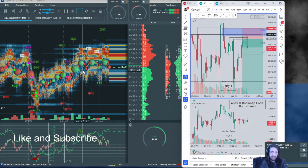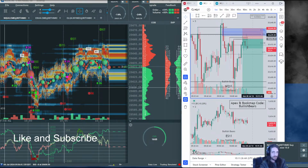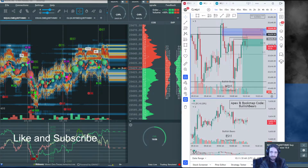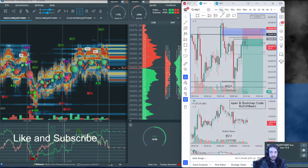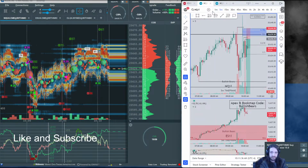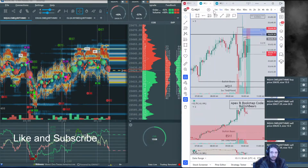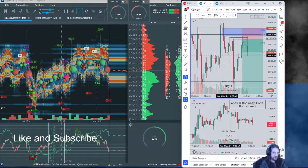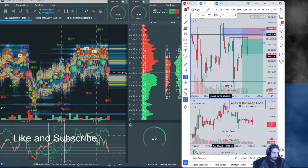Zooming out on Bookmap. Nice. Okay. I'll probably wait for this 1 minute to close, and then probably add. Nice. There we go. That's it, baby.